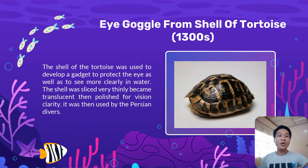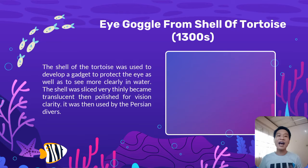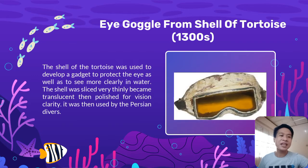So, okay guys, what I saw as the eye goggle from shell of tortoise on the internet, I don't know, but I think that is not what it looks like. I have seen this in other presentations. But I think this picture is not the eye goggle, because what is described here is the shell of the turtle, and the picture earlier would be blocking the view. They would use some material to make the top of the turtle shell very thin so that it becomes clear, like how glass works. So thin that they can see very clearly under the water.